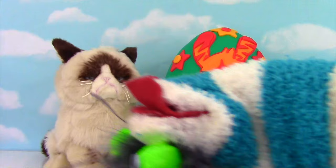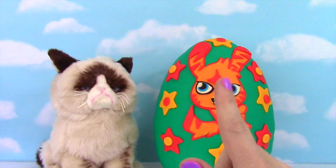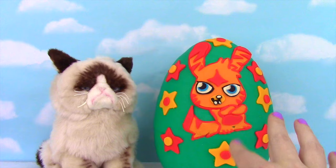Hi, everyone, and welcome to the Fizzy Toy Show. Today, it's Wacky Moshi Wednesday. Several of you have requested a Moshi Monster surprise egg, so we went ahead and made one for Wacky Wednesday. This is Katsuma. She is a Moshi Monster, and she is full of surprises. Let's take a closer look.